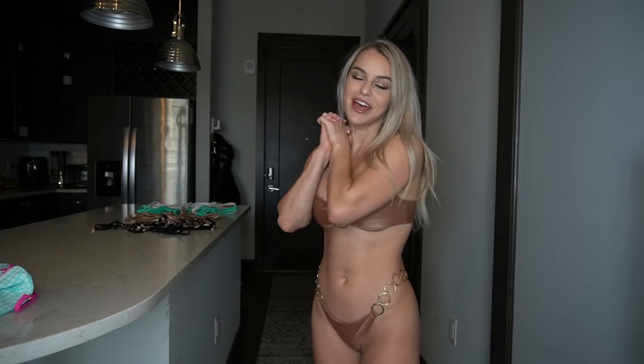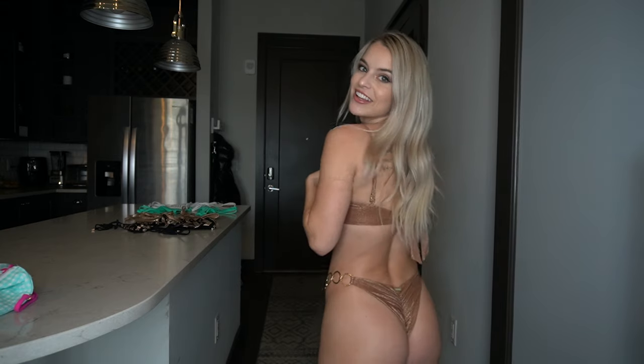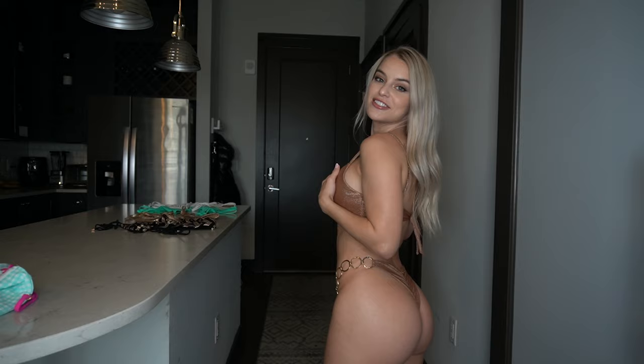You can literally take this top and pair it with jean shorts and have a little night out outfit going on. This one is one of my absolute favorites. The front, the back, it is just so beautiful and so elegant. It's a gold shimmer color and it's just so beautiful.